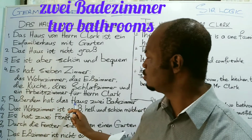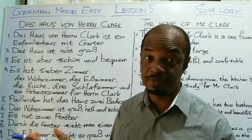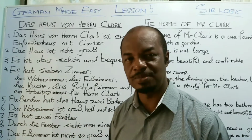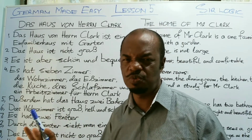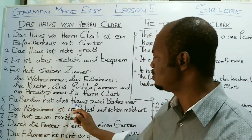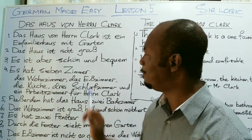Also has the house 2 bathrooms. That's how they speak. That is how it's spoken in English, but in German, also has the house 2 bathrooms. That is the old version of speaking English, and it's still maintained in Germany. Außerdem hat das Haus 2 Badezimmer. Also, the house has 2 bathrooms.